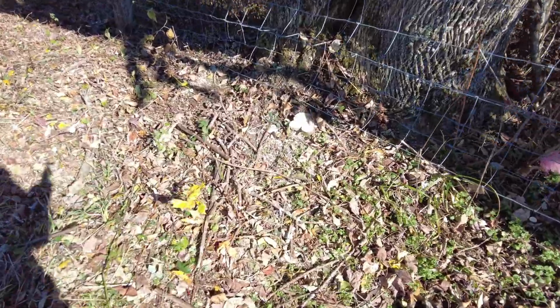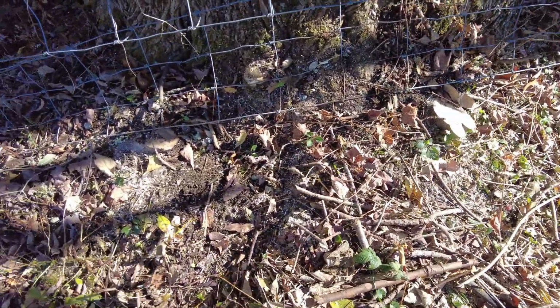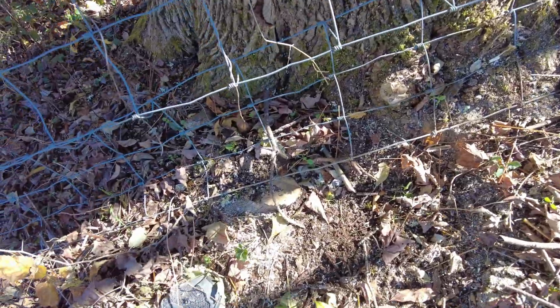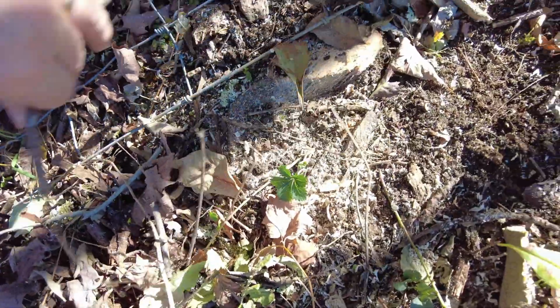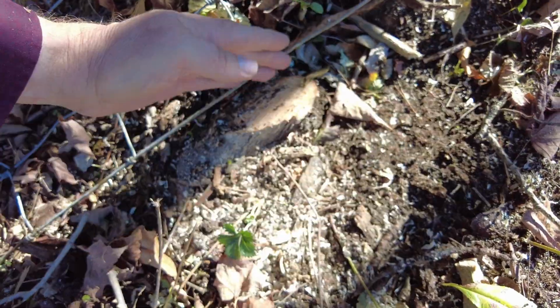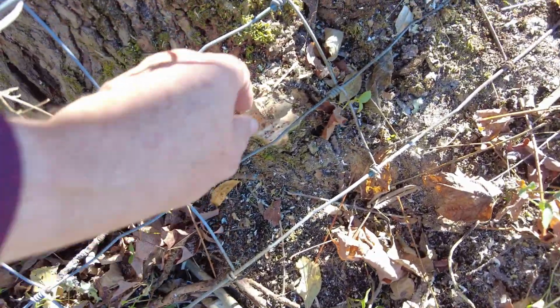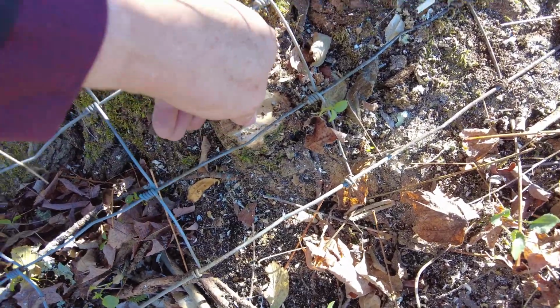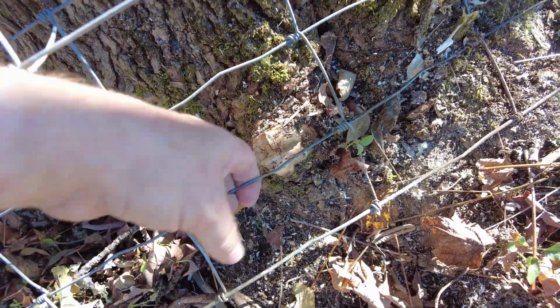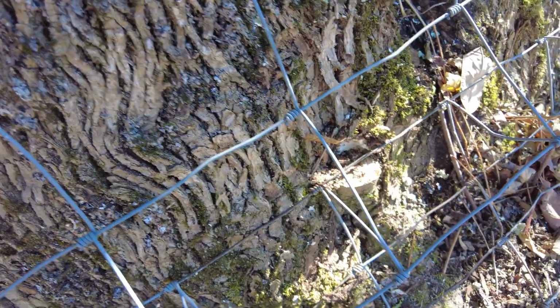Well, that wasn't too bad. As you saw over here, for this one, I put a backing behind it so I didn't go through this piece and then hit the wire. This one, same thing. I cut at a few different angles to get that loose. The hardest one I'd say was this one right here.